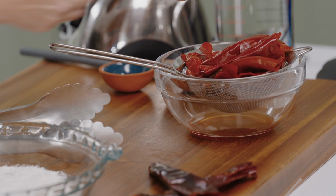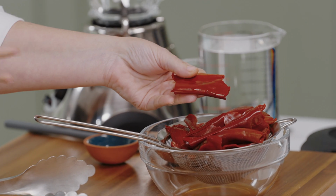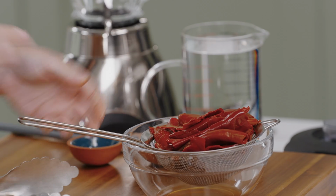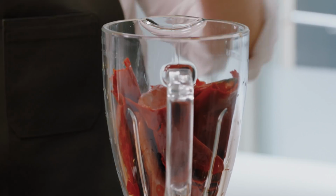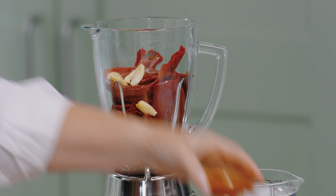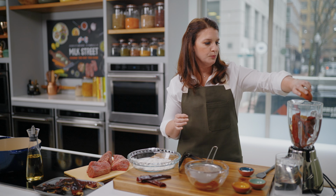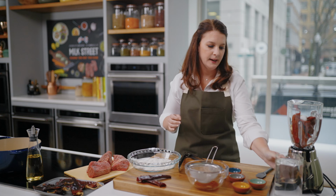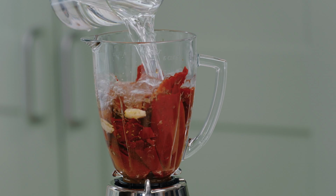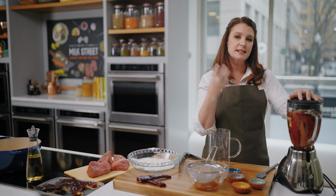So these I've already done. You can see they're much softer than the ones we see here, also much brighter red colored. And so I'm gonna put these into the blender along with some garlic, Mexican oregano, cumin, salt, and some water. So we'll blend this up until it's nice and smooth.